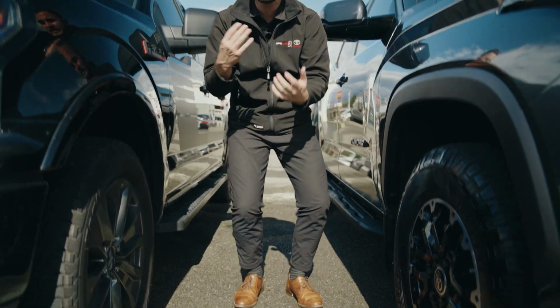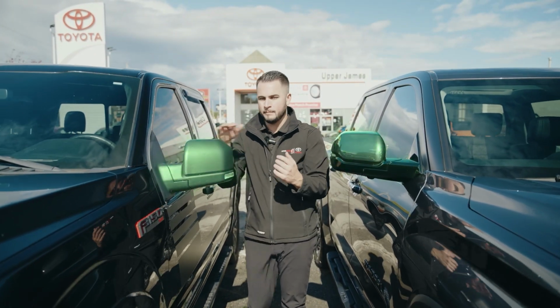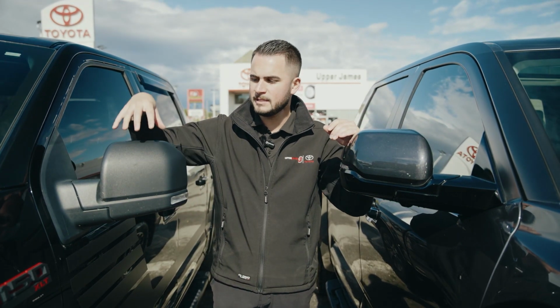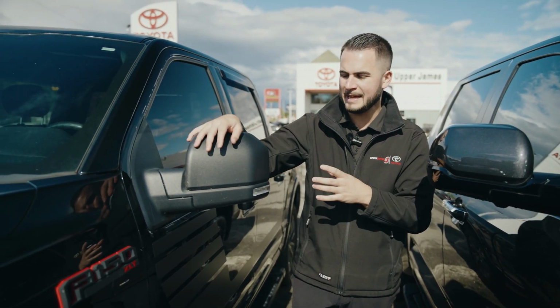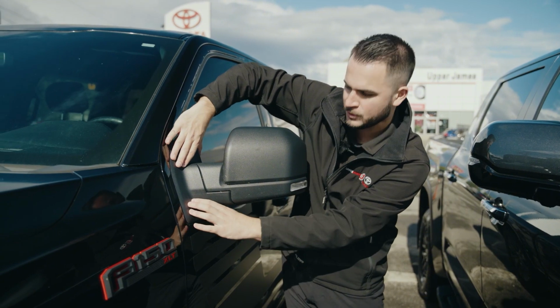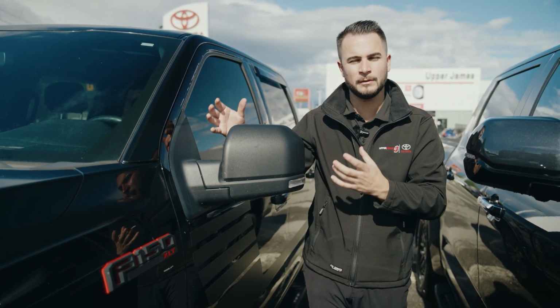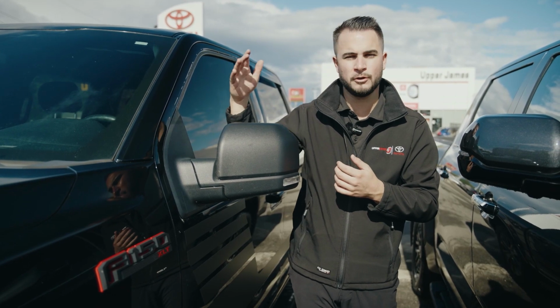Now, if I'm gonna stand back up here and quickly look at mirror caps, this is one thing where I think Toyota's done a pretty good job. This mirror cap is just matte black plastic. Same with this little cutout here as well. I don't think it looks good. I think it just looks cheap and it sticks out like a sore thumb, especially with this truck being black.